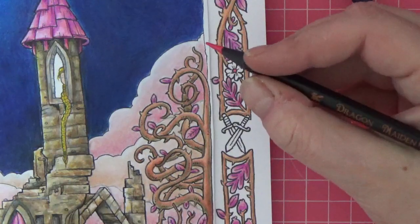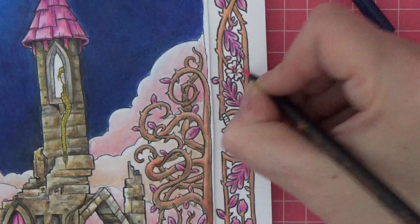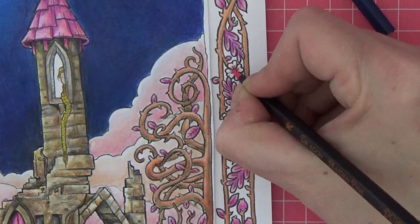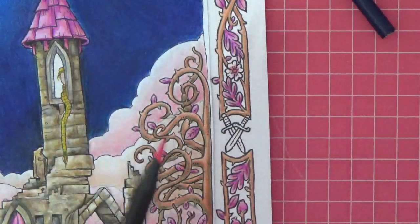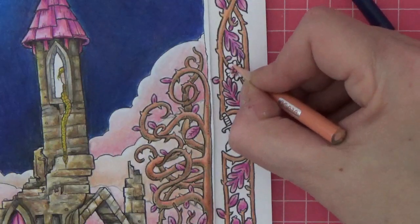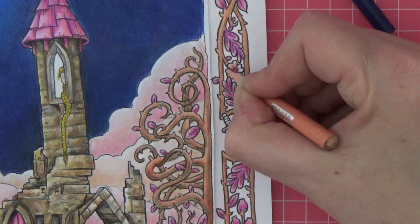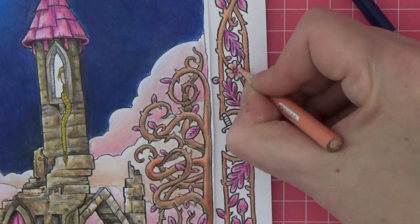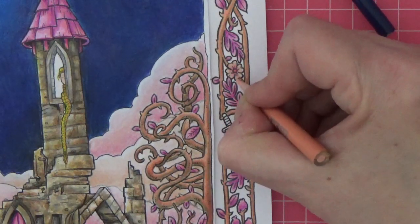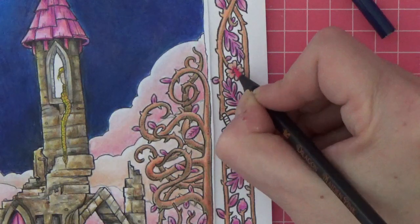Why do I keep calling it mermaid? Maiden pink, and just push a little bit up there where that dark is, out of the centre. And then I'm going to bring the peach in that we used in the clouds and just blend that in. So we're using a little bit of each colour that we've already had in the picture, and it'll just sort of unify the page.